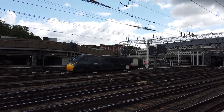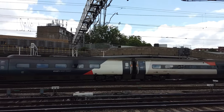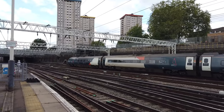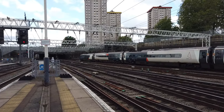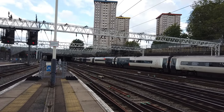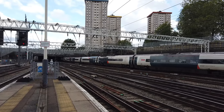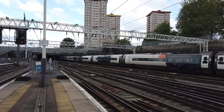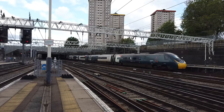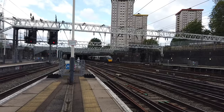That's got Avanti West Coast 390 departing, and I've moved to platform 13 now. 390129 is departing. It says Brett at the front, bound for Manchester Piccadilly on the 1133 service, next stop will be Stafford. Nameplate being City of Stoke-on-Trent.